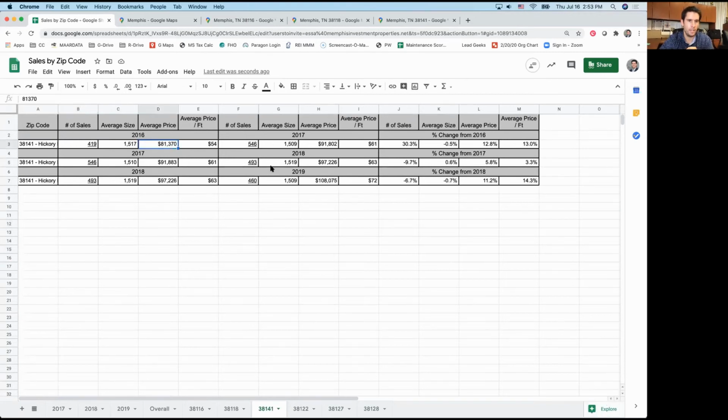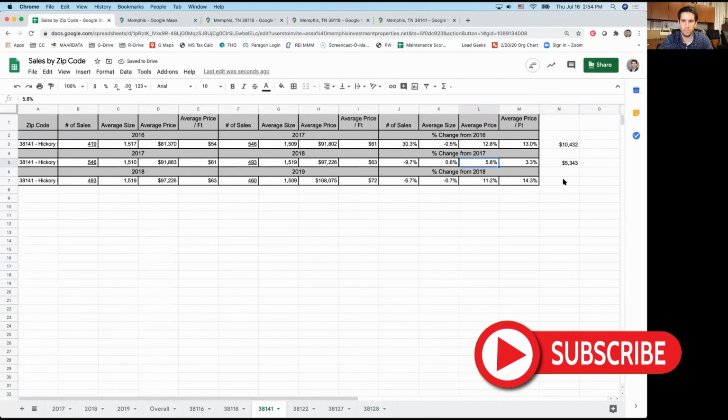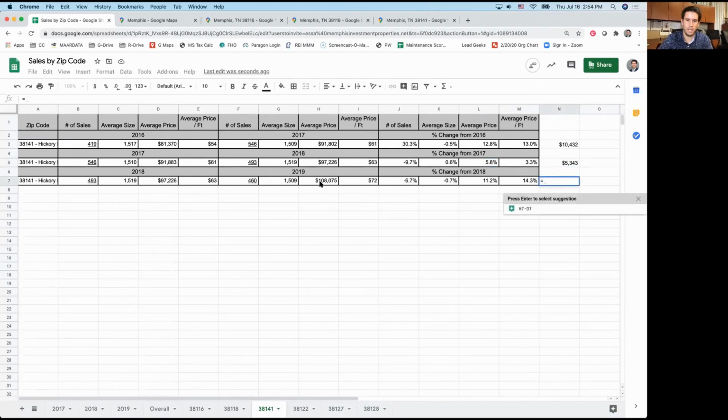2016 average price, 81,000. 2017 average sale price was 91,000. So we had a huge increase in value of 10 grand, 12% appreciation. Then in 2018, the average price was 97,000, so we had a $5,000 increase in home price, or almost 6% appreciation. Then in 2019, wow, we had a huge jump to 108,000, so a 10 grand jump as well.